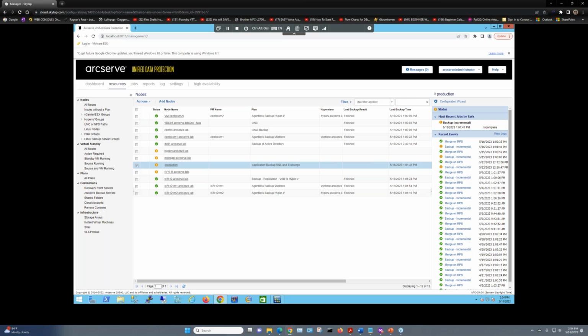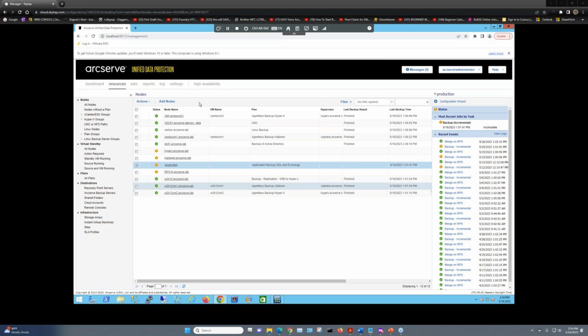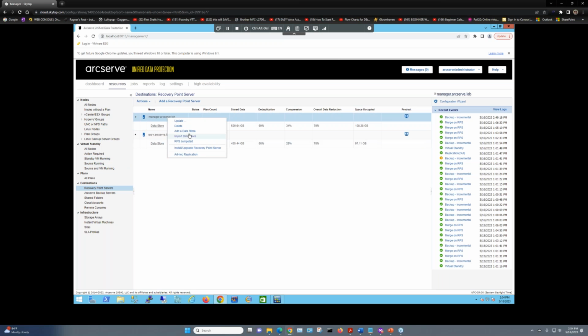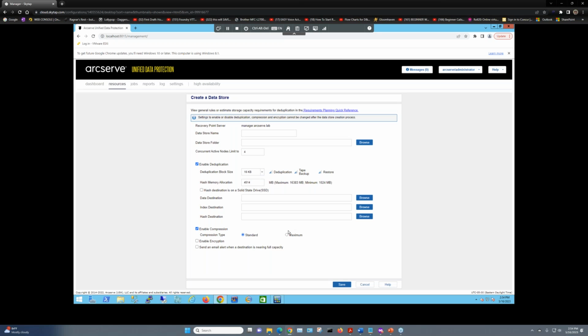How do you isolate the storage so that it does not become infected? Well, let's talk a little bit about OneSafe real quick, because I think that's a good tie into that. If I was going to replicate the data to a OneSafe device, all I would do is I would go in here to my recovery point servers. I could use the same backup server, the same RPS, and what I do is right click and I would add a data store, okay?